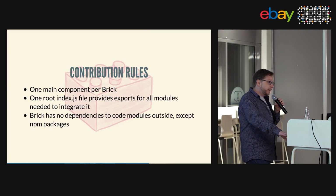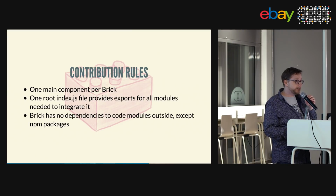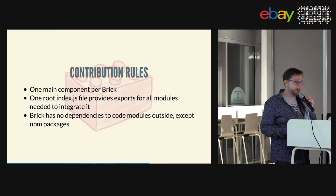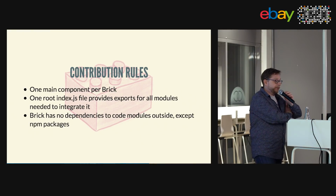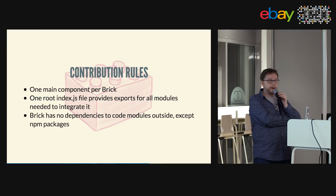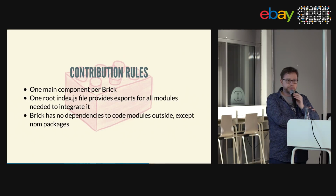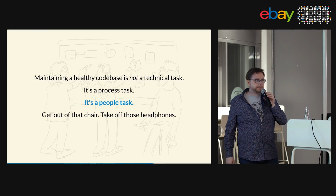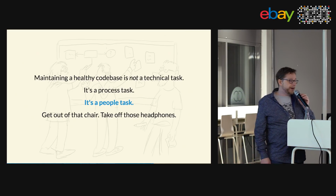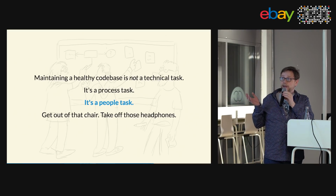And all this would not have been possible if we hadn't talked to each other a lot. And at this point, I'm going to take a short break from the techno talk and talk about something that's really important to me personally. I have the great pleasure of working in a very, very great team. And we communicate a lot. We sit together a lot. We discuss at the whiteboard and put little sticky notes and talk to each other about how we should organize our code and make up these contribution rules. So this is really important to me to say out loud.